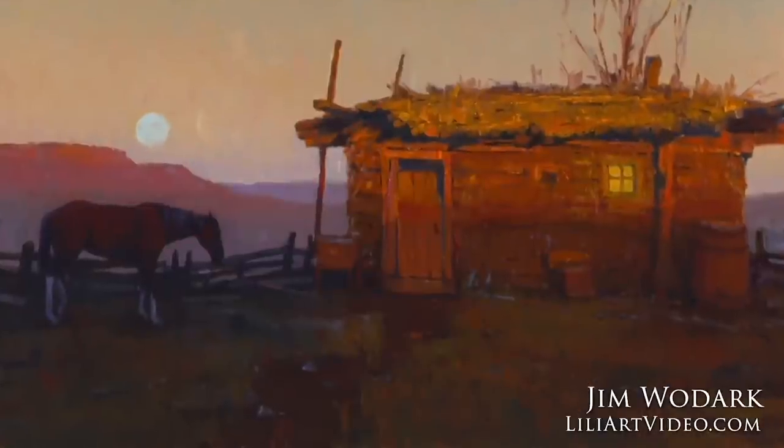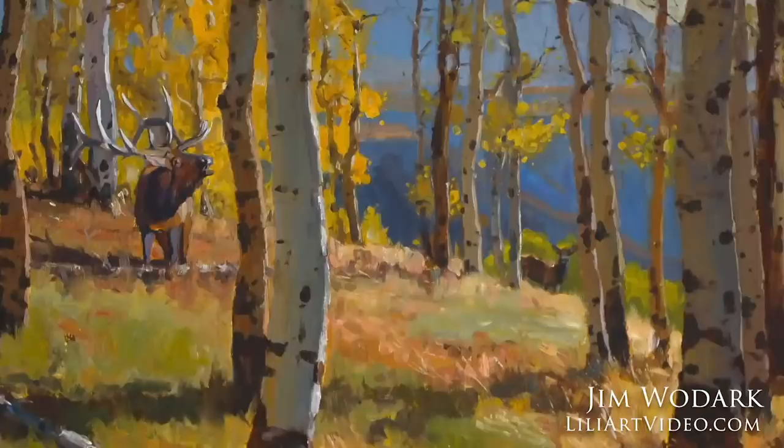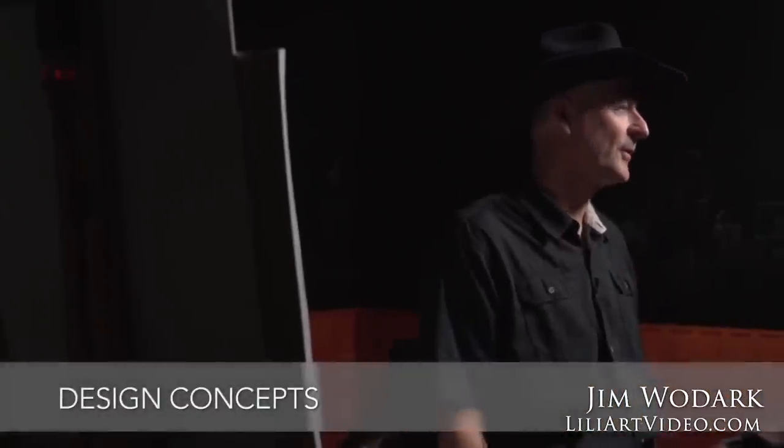What makes a good painting? How do you design a painting that's strong and keeps your eye engaged? What do professionals do when they paint? So let's look at some different ways to compose.